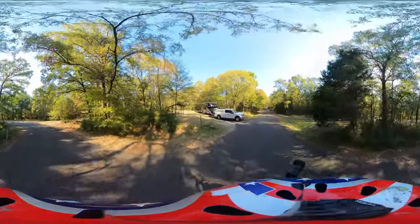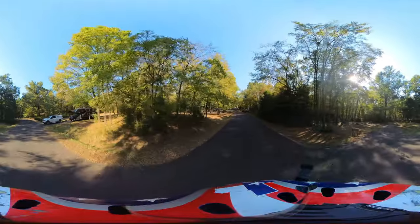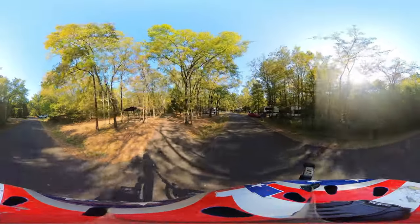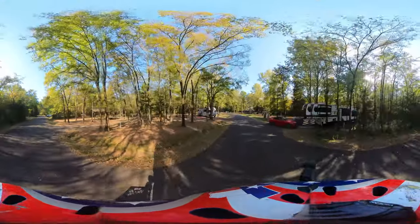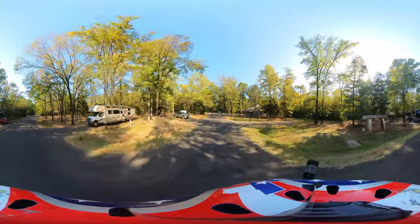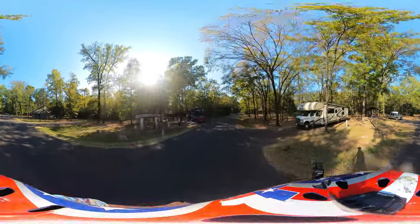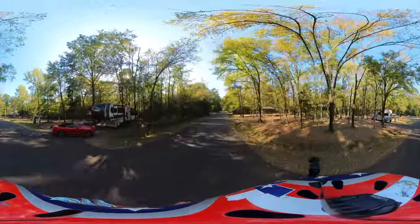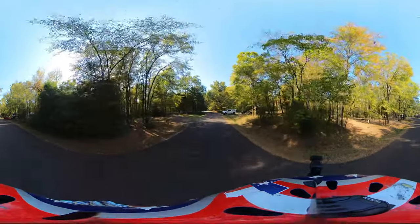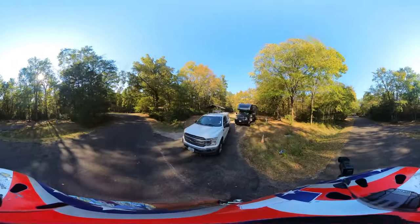There's Miss Trudy Thunder in all her glory. Pay close attention to this Class C Four Winds. You should not have your wheels off the ground like that. Head back and close it out. Site number 38.